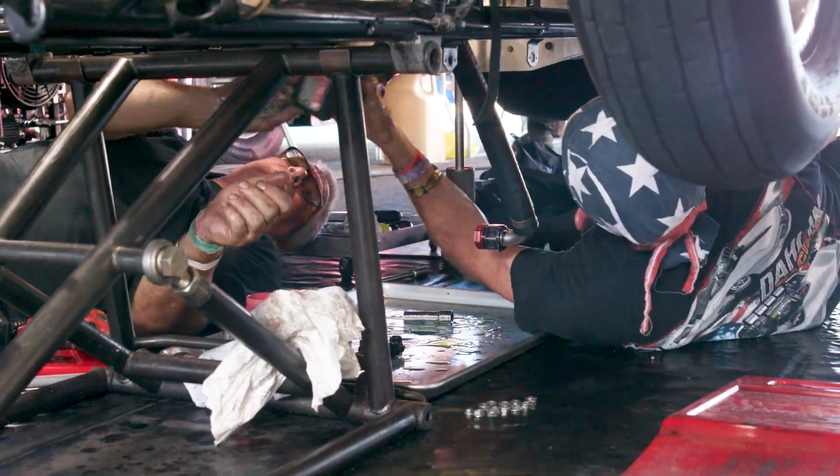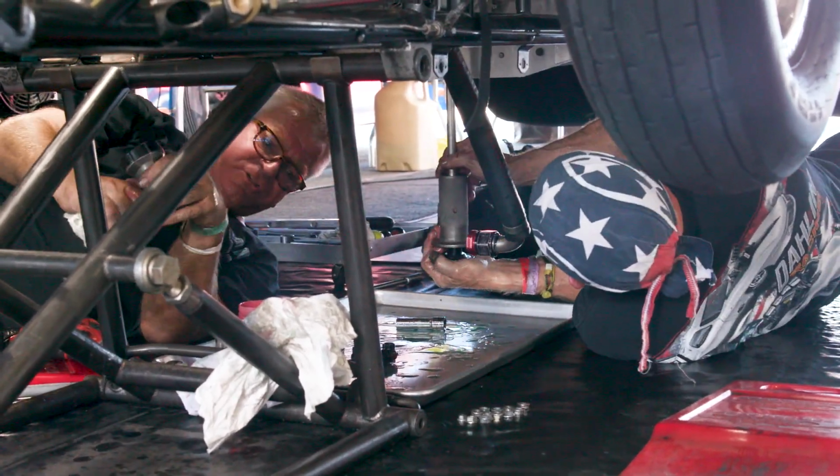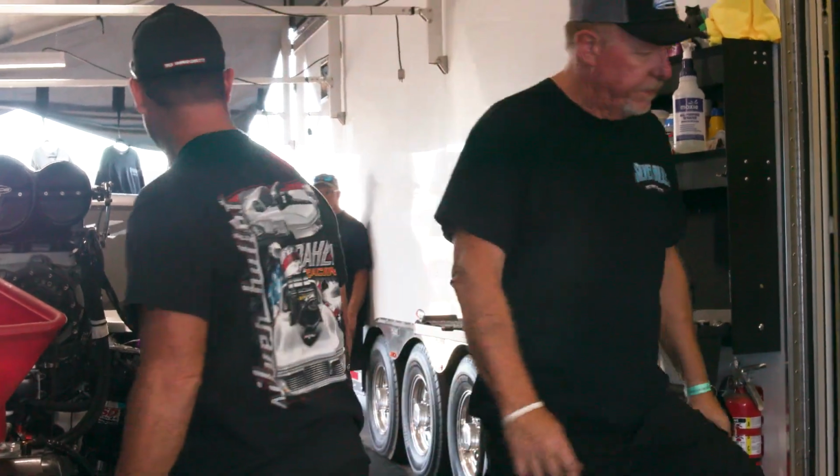As the clock runs down, they still haven't found the problem. We'll make sure that bearing's on there. Dave talks to the competition to buy some much-needed time. You'll wait for us, we'll wait for him.